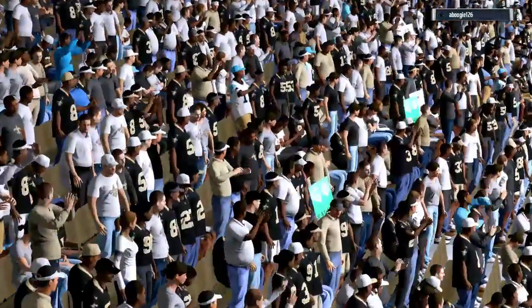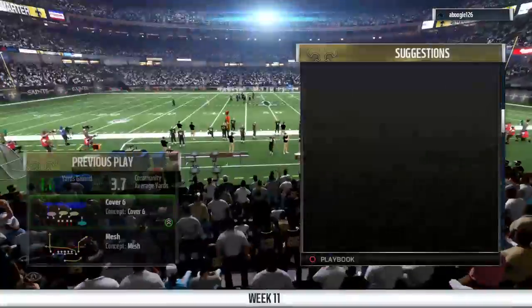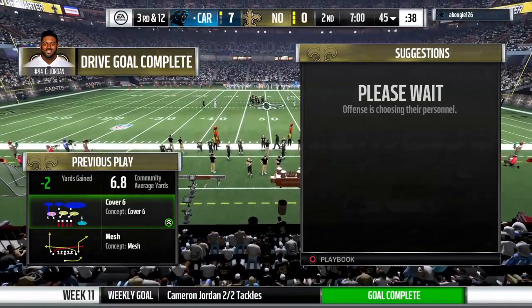With my good friend Charles Davis, Brandon Gaudin with you. It's the Panthers in possession of the football as we begin quarter number 2. They do, however, have a tough third and long coming up.